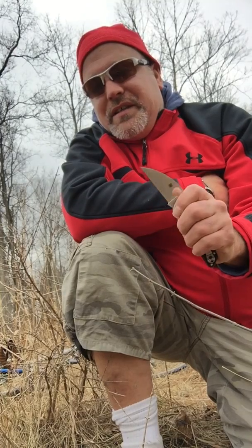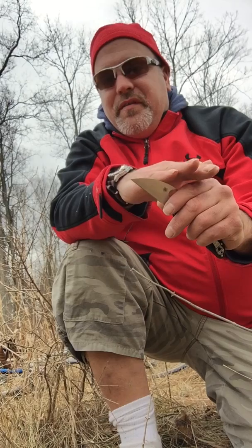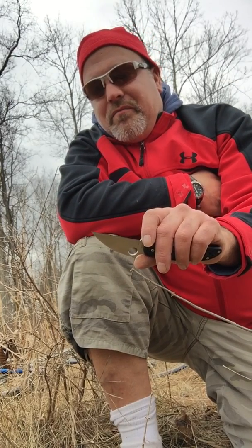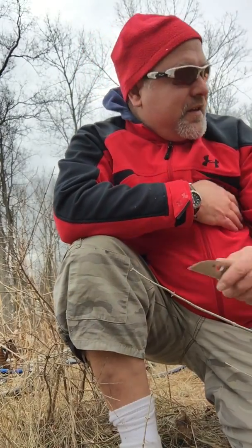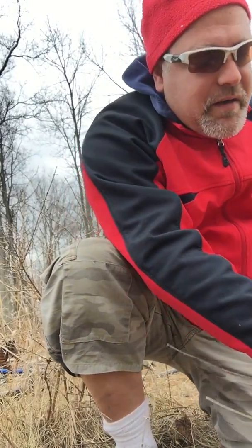The Wharncliffe has a point, but it's a very strong point because it's usually supported by this curved back. And then, of course, no belly to the blade means it has some advantages and some disadvantages. The advantages are usually found when it comes to things like, let me see here.